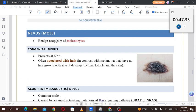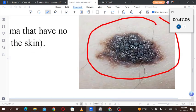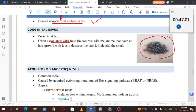Then we'll talk about nevus or mole, a benign neoplasm of melanocytes. For example, over here you can see a nevus, that is a benign neoplasm. Remember, a nevus is a neoplasm of the melanocytes. Congenital nevus is present at birth, often associated with hair, in contrast with melanoma, which has no hair growth with it as it destroys the hair follicle. Here you can see in this picture that hair is present around it. In this congenital nevus, hair is present, and that is a contrasting thing from melanoma, which has no hair growth and destroys the hair follicles.